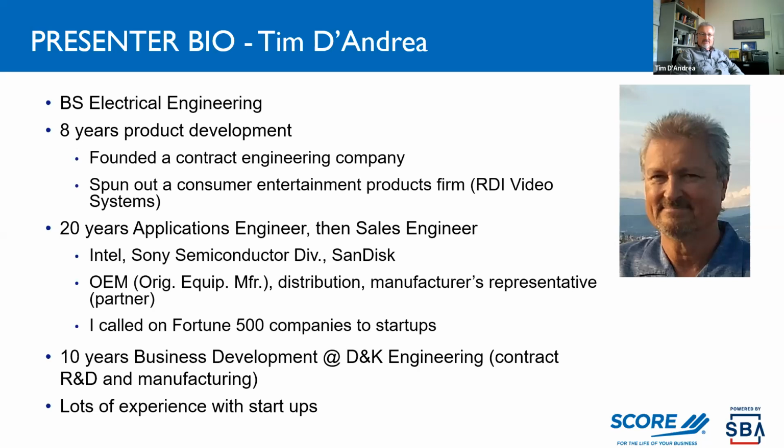After that fizzled, I worked for a couple of other companies in the San Diego area as a design engineer, project engineer, and manager. Then I spent 20 years in the semiconductor industry, initially as a field applications engineer and a product specialist for microprocessors, programmable logic and such, and then eventually as a sales engineer for some of these companies you see here, a lot of lesser-known companies that you may not know. Eventually I became an owner of what they call a manufacturer's representative company. We were the OEM sales office for companies like SanDisk and such.